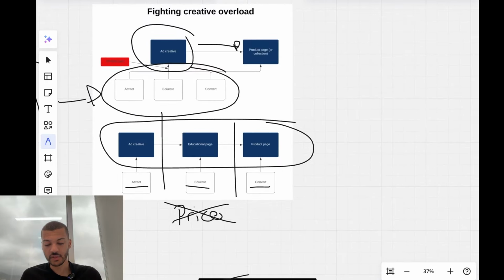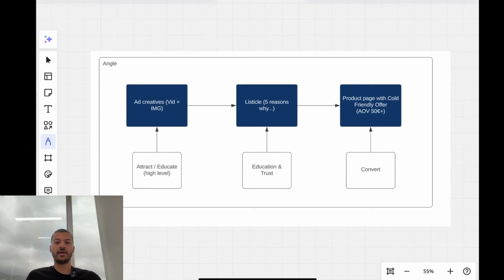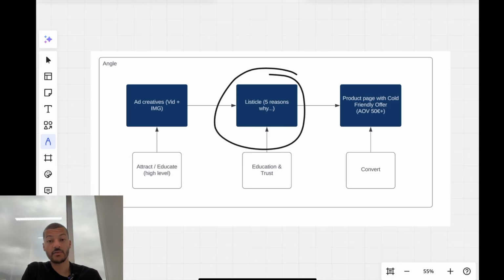Okay, cool. So this is that here. So then, let's make it a little bit more specific: finally, you will have video creatives and image creatives that lead to a listicle or an advertorial. I will show you that in a second.